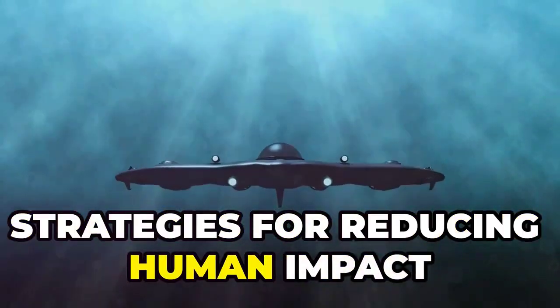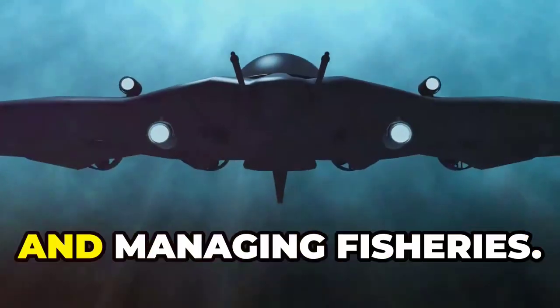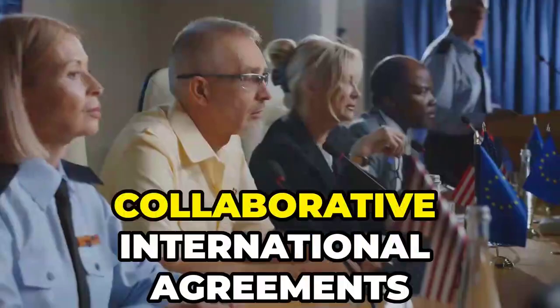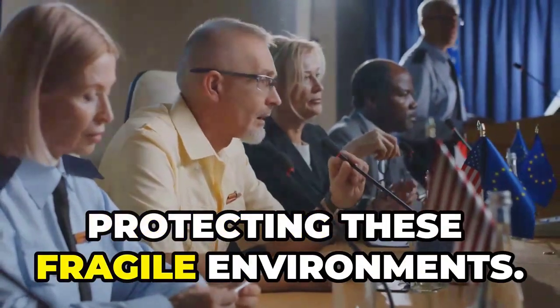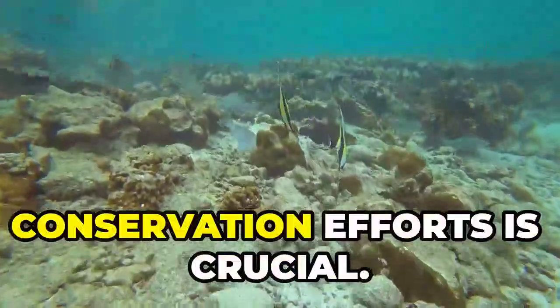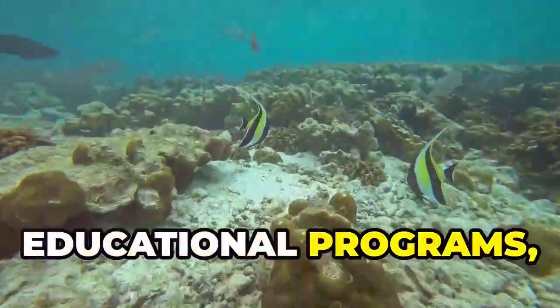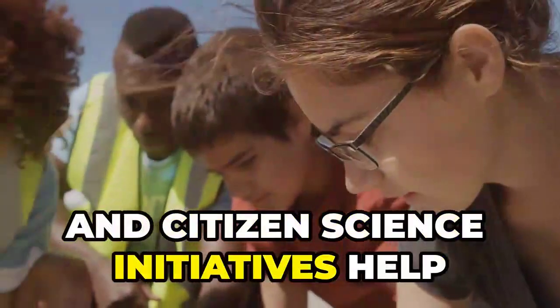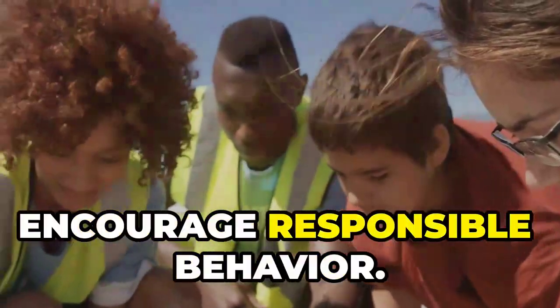Strategies for reducing human impact include regulating deep-sea mining, preventing pollution, and managing fisheries. Collaborative international agreements and policies will be essential for protecting these fragile environments. Engaging the public and stakeholders in conservation efforts is crucial. Awareness campaigns, educational programs, and citizen science initiatives help build support for deep-sea protection and encourage responsible behavior.